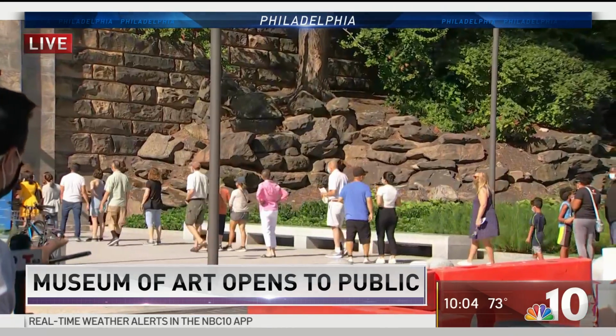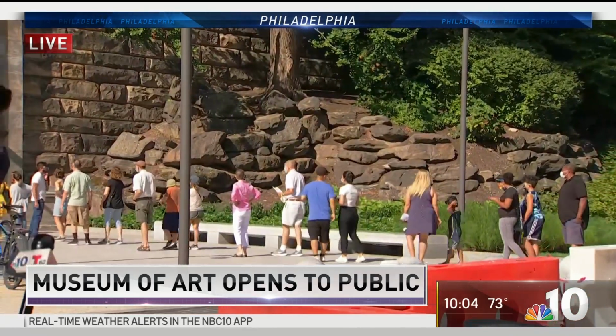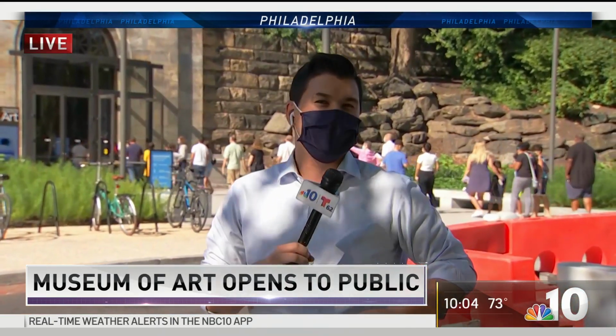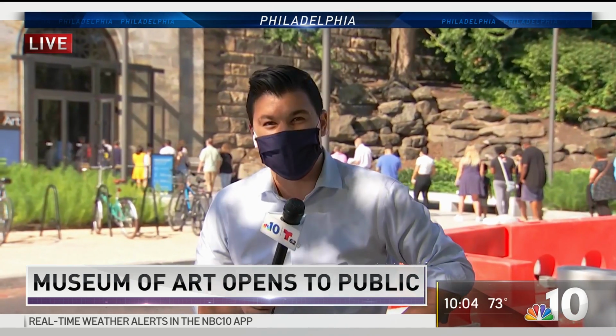As you see all of these people waiting in line, about to go into the museum for the first time in some 6 months, we should mention one more note. We're standing at the north entrance of the museum. That's the newly renovated entrance right off Kelly Drive. This is the one you're going to have to use for the time being so you can get processed and get your temperature checked before you go in.